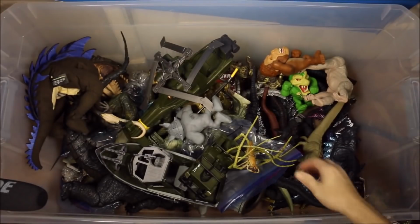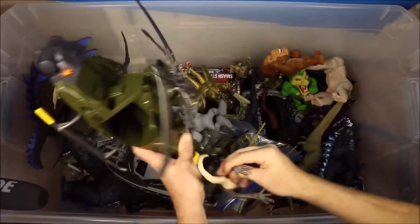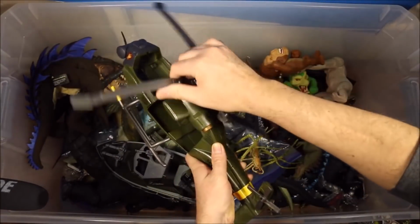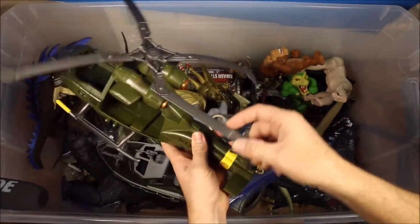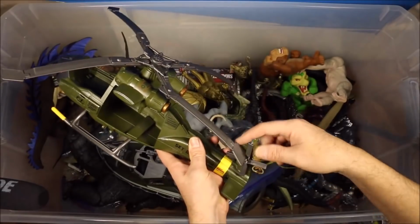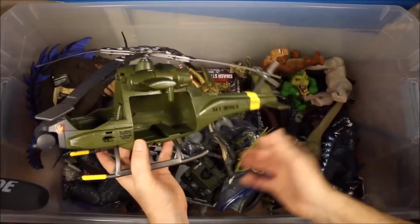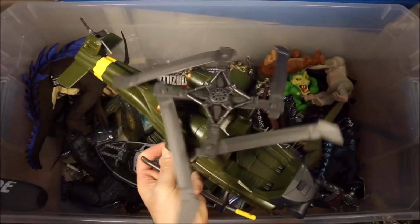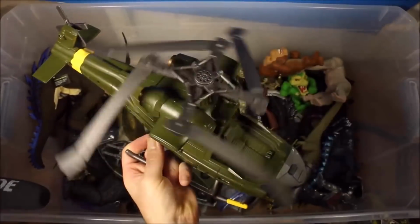And then we got a bunch of vehicles that were made by Lanyard. First of all, we have this big helicopter here. The blades actually fold out here and it will spin around. Seems to have got bent a little bit, so it's hitting right here. But it's a really cool, highly detailed helicopter. You could actually fold the blades and spin this, so it's cool.